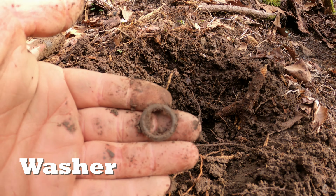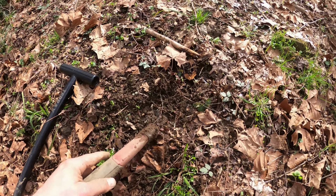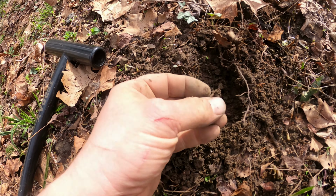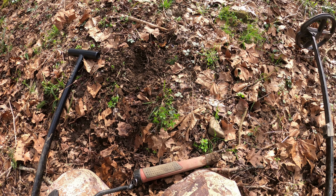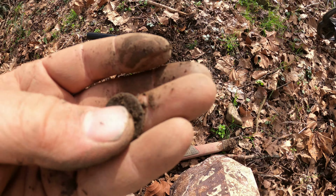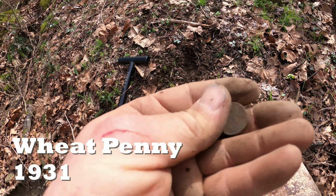No, it's a washer. Sometimes they sound really good. Round in brass or round in copper. Don't know yet. I'm not sure about that one. Let me get it a little bit more visible and I'll get back to you. Alrighty, here we go. It's definitely a wheat cent. You can see it back on the back there now.